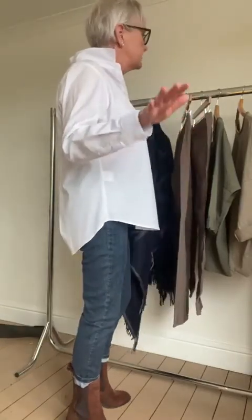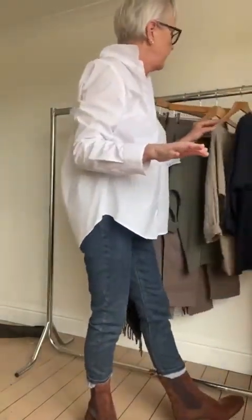Anyway, we're not here to discuss me. We're talking about new arrivals. So we've just quickly run through the gorgeous Joanna shirt. It's online. Can't remember how much it is because I didn't write it down in my notes, but I think it's about 65 quid.